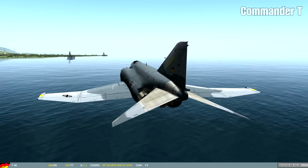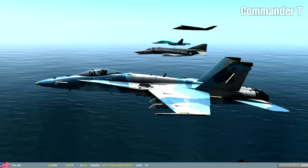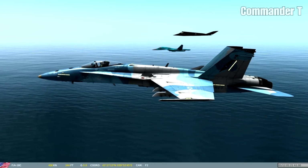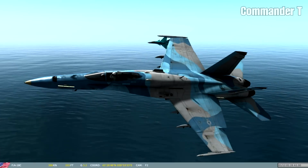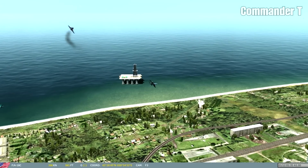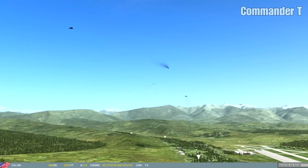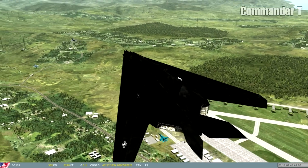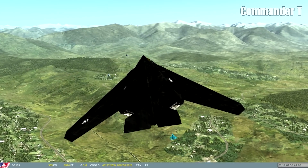So let's get this race underway. We're coming up to the first turn, and they're all at 400 knots. Coming over Sochi Adler Airport. We've joined the F-117A Nighthawk with its characteristic triangular silhouette.